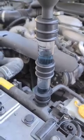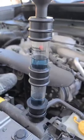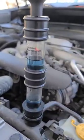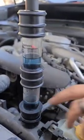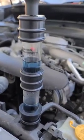And then I'll start it and we'll see what happens. See if the fluid changes color. If it does have combustion gases in it, it will change the fluid color. This is a two-chamber tester. The bottom one will change first. The top one is mostly what you go on because this one can get contaminated with antifreeze. But let's see what happens.